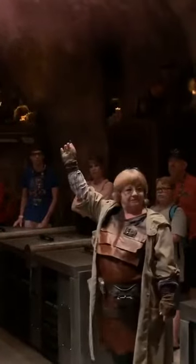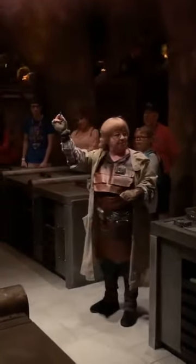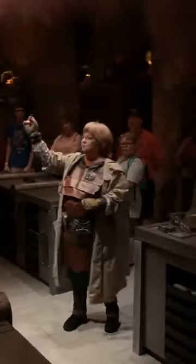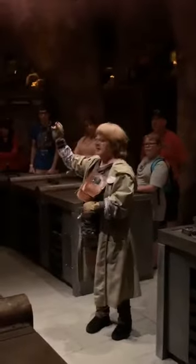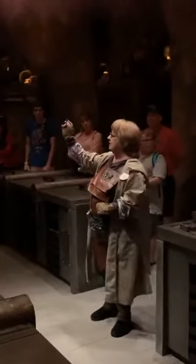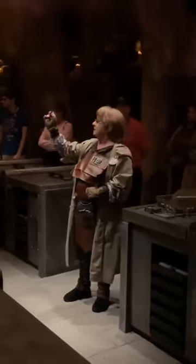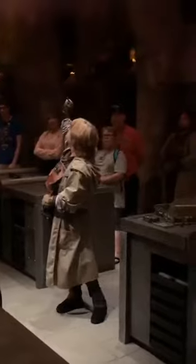The Kyber Crystal. The Kyber Crystal harnesses and magnifies the power and energy of the force. The color of your Kyber Crystal will determine the color of your blade. There are many Kybers out there in the galaxy. We have brought back 4 for you to choose from today. Let's begin with the blue.